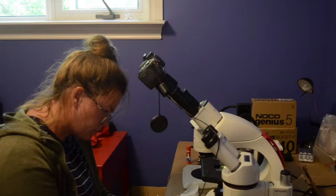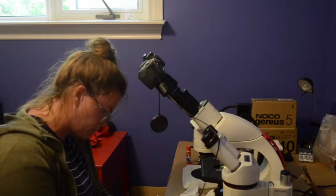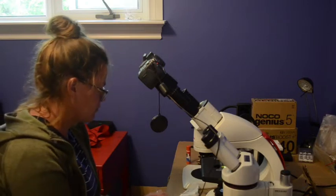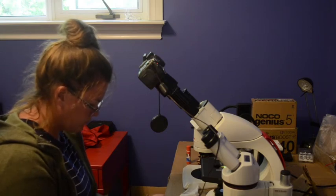I'll insert some photos at the end here of what I see through the eyepieces or camera, so you can see the kind of explorations that I'm doing.